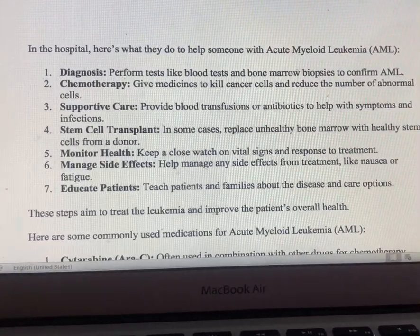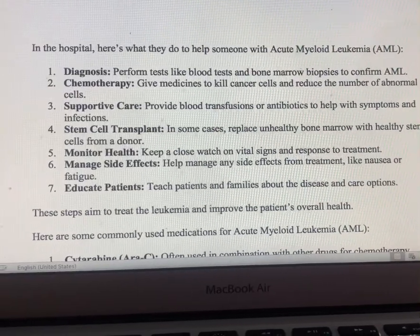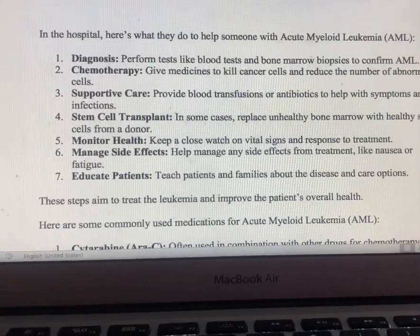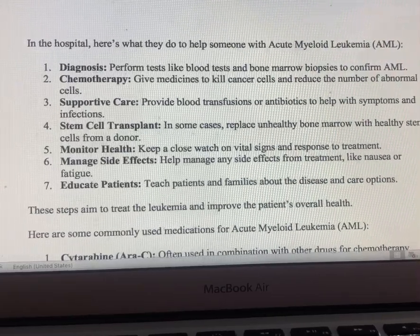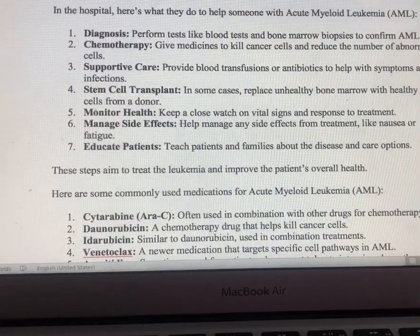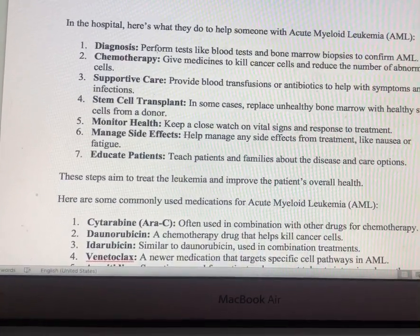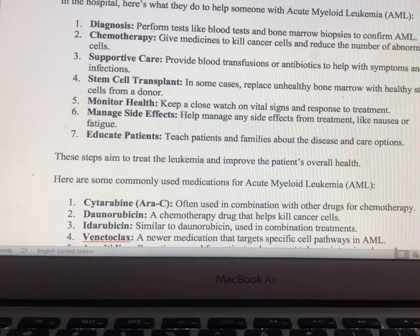In the hospital, here's what they do to help someone with AML. Diagnosis: blood tests and bone marrow biopsies to confirm AML. Chemo: give medicine to kill cancer cells and reduce the number of abnormal cells. Supportive care: provide blood transfusions or antibiotics to help with symptoms and infections. Stem cell transplant: replace unhealthy bone marrow with healthy stem cells from a donor.